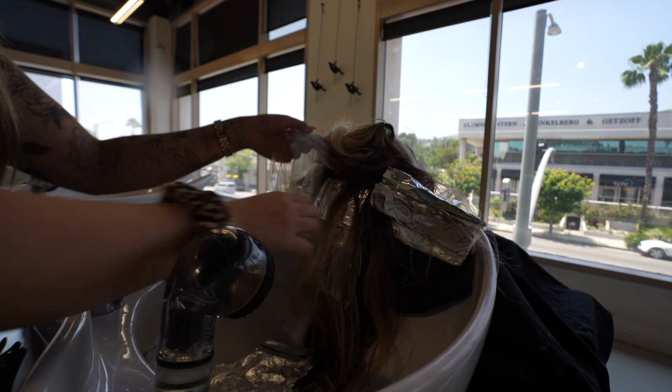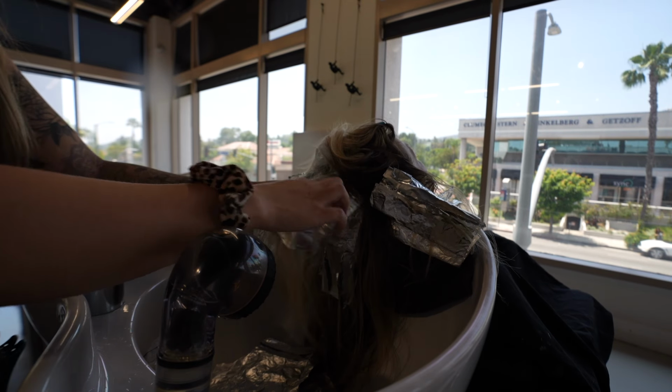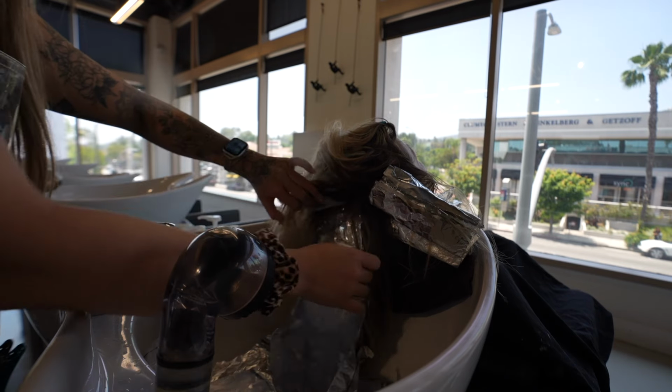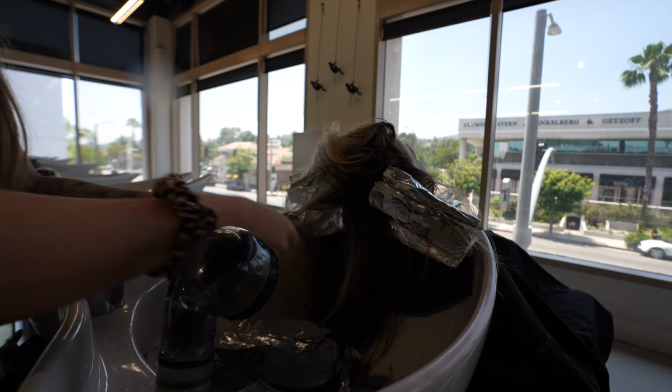And the way that I wipe that too is you kind of have to be careful when you're wiping off lightener without rinsing it, because on clients who are naturally this light, if you don't wipe it properly, you can create warmth because the lightener starts to bleed onto the virgin in between. So what I did is I got a wet towel, I wiped down the highlights with the wet side, dried it and wiped it again with the dry side.